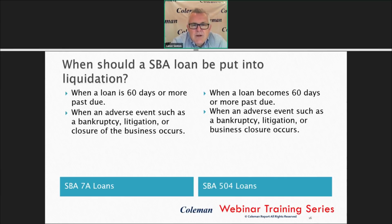As an example, let's say you have an SBA loan with 3 guarantors and a business entity. The business entity's doing fine, the two primary guarantors are doing fine, and a minor guarantor, say a 20% owner, with two others who have 40 and 40, files bankruptcy, while the business is doing fine. So not every bankruptcy filing will cause you to put an SBA loan into liquidation.